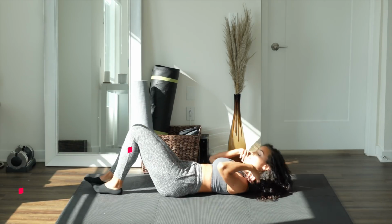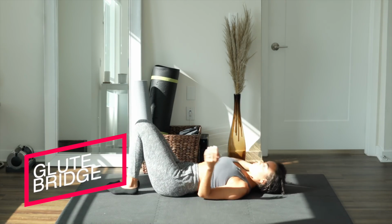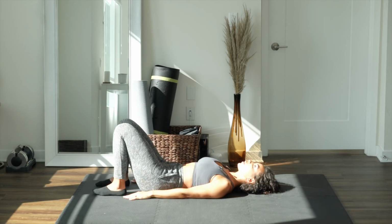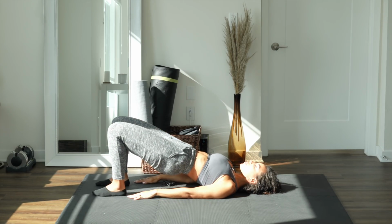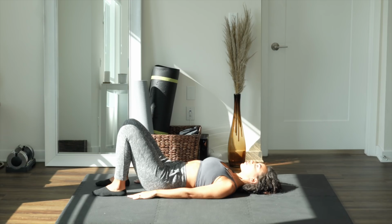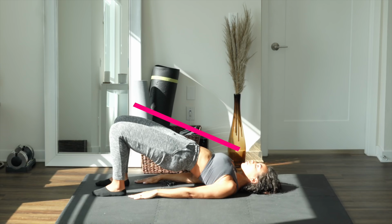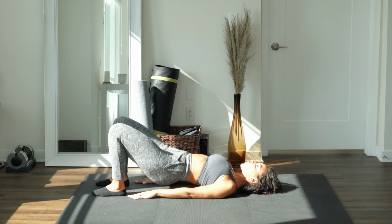So the final exercise is the trusty glute bridge. So we're gonna lay down on the floor with our knees bent at a 90-degree angle, our shoulders flat on the floor, and we're gonna lift our hips towards the ceiling and then lower them back down. So the main thing here is that you want a straight line from your knees through to your shoulders and ensure your lower back doesn't arch.